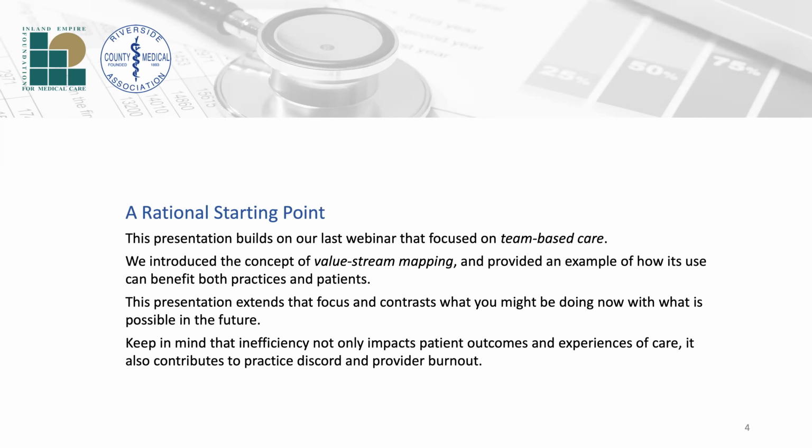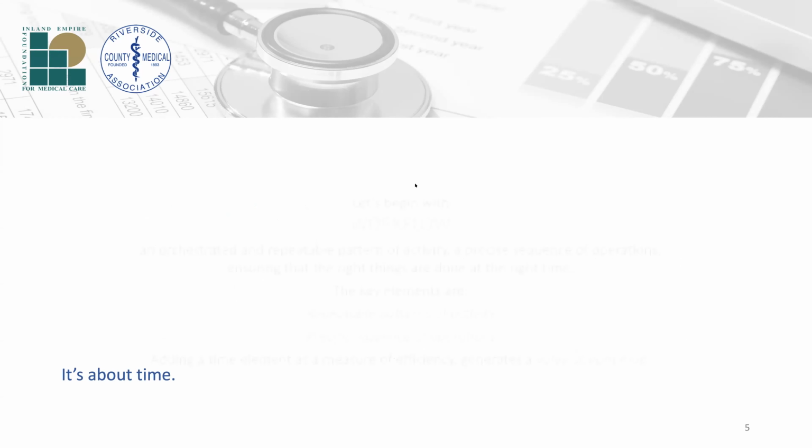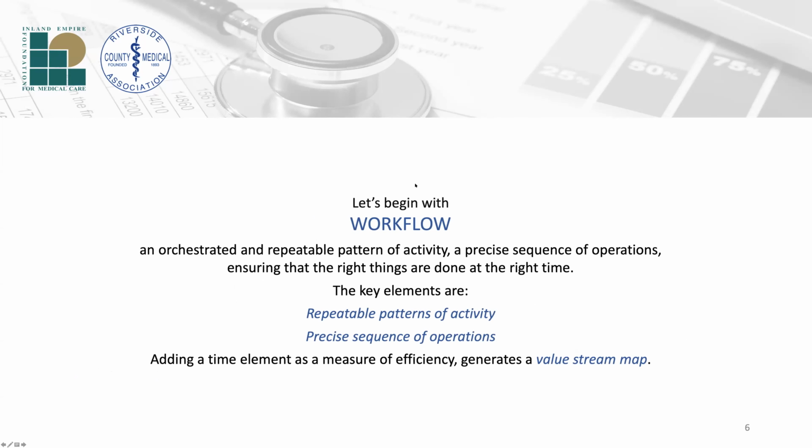So it's about time. So what we're going to look at is some workflows. In an orchestrated and repeatable pattern of activity, a precise sequence of operations, ensuring that the right things are done at the right time. So a consistent flow of steps is really what we're going to be focusing on. And so we're talking about the sequences and the patterns in this workflow.